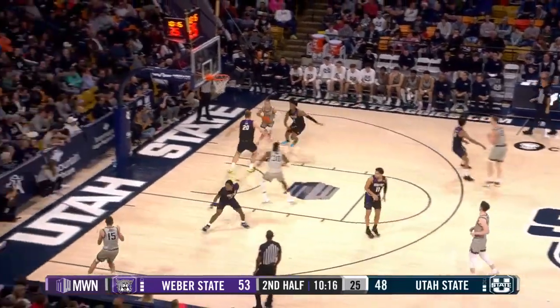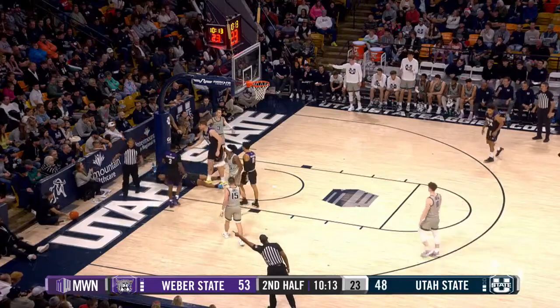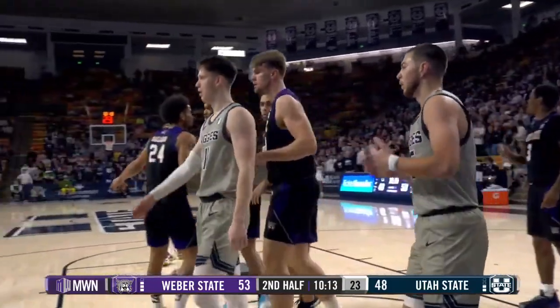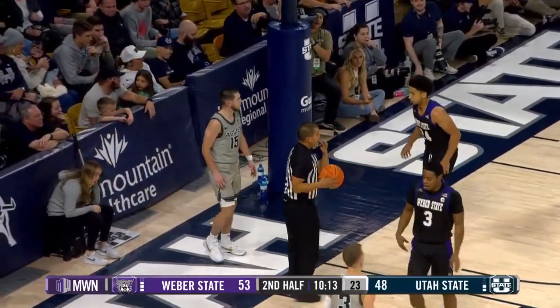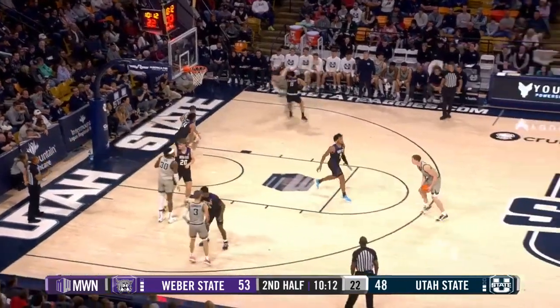Ashworth driving against Jones. Leaves it down low for Akin. Ball deflected away out of bounds, and it'll be Utah State's ball. It just feels like every move Utah State makes, Weber State's anticipating it. Yeah, exactly. They seem one step ahead. This is where flow and rhythm matter, and Utah State has definitely lost their rhythm, and Weber State's got it. 24-5 here in the second half.